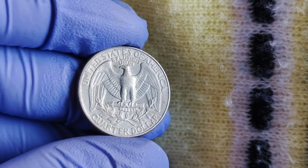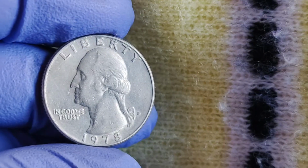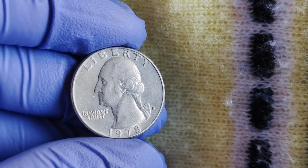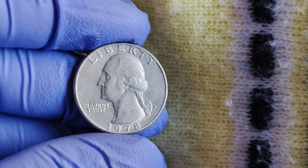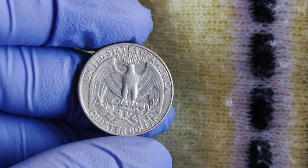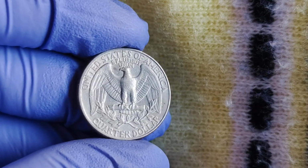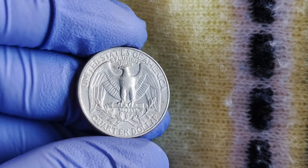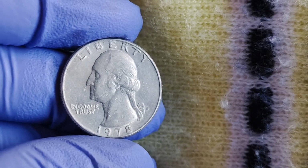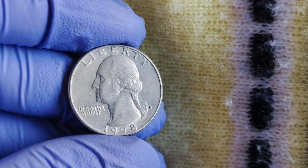Now, here's how you can identify your own 1978 D quarter that might be hiding in your pocket change. Look closely at the D mint mark. Is it perfectly centered or slightly off? Examine the lettering and the rim for any doubling or misalignment. Pay attention to subtle variations in the surface that look like layers or faint shadows. These are the clues that separate an ordinary quarter from one of the rarest coins in existence. And remember, even small scratches or discoloration can affect value, so handle each coin with care.